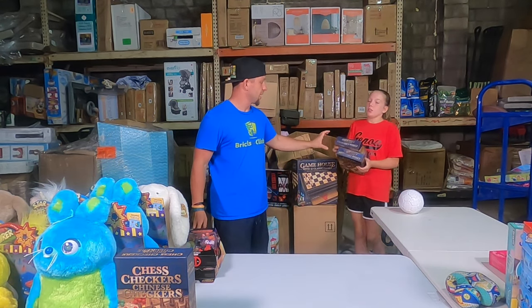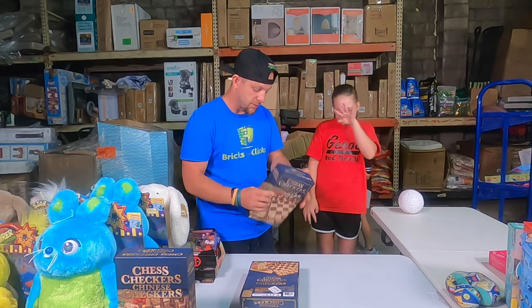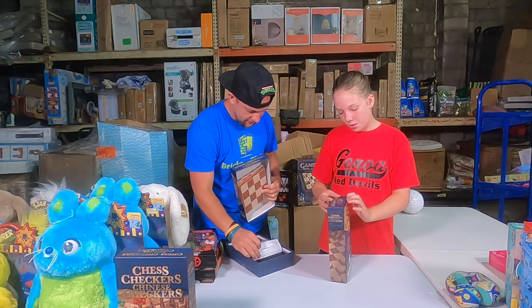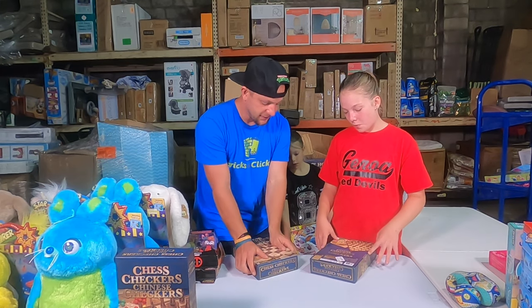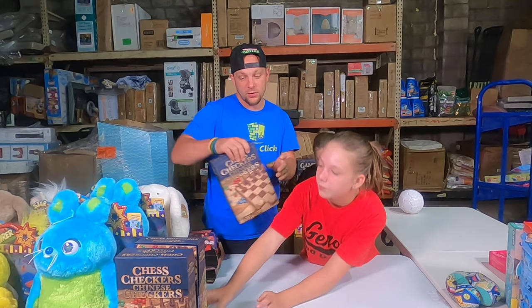Checkers. Chess and checkers game. And these, so this one has been open. This one has not. And let's look inside. It is sealed still inside. This one still has tape on it, so this one is not. So this is still new. The seals are broke, but all the bags are sealed inside.